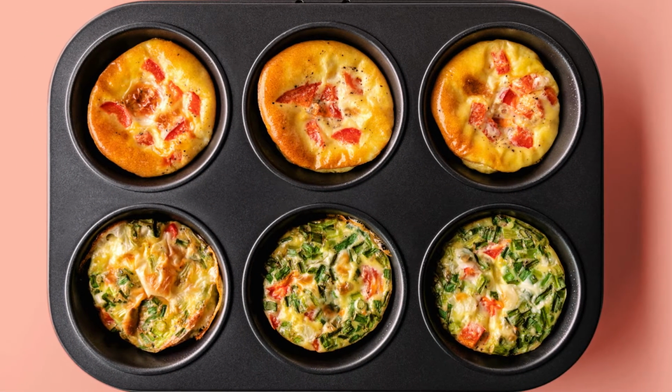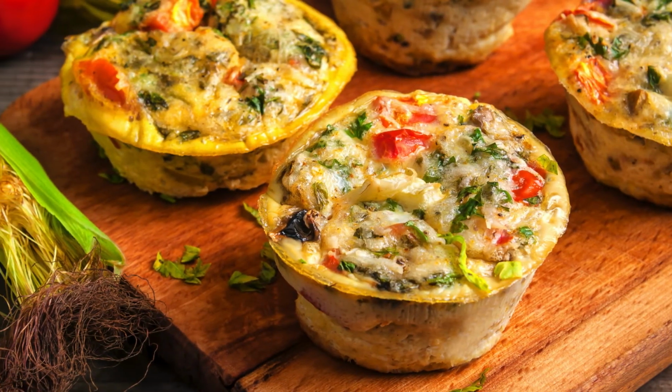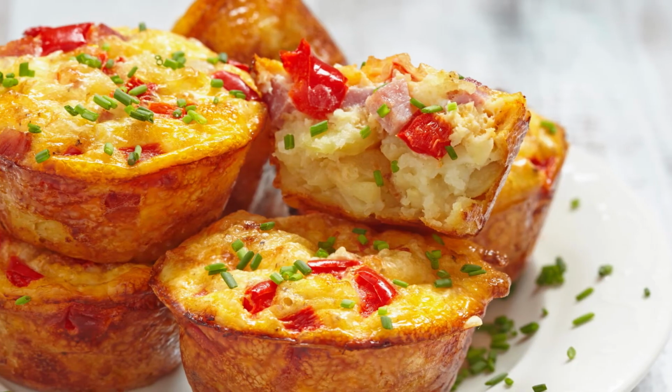Distribute the mixture evenly among the muffin cups. Bake for 20 to 25 minutes, or until the eggs are fully set. Allow to cool slightly before serving or storing for later enjoyment.